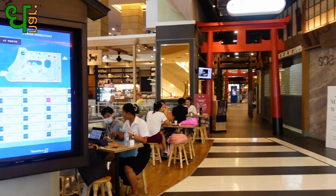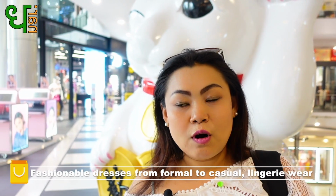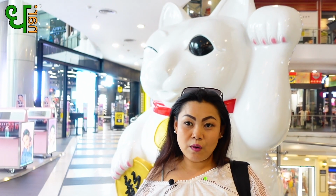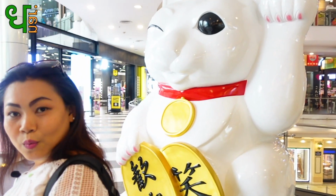This floor on Tokyo, you can find fashion dresses from very cheap, like a t-shirt for 200 baht, up to evening gowns. And also lingerie, some fashion stuff for ladies. Let's go. And where next do you wanna go?